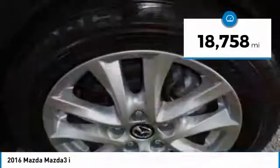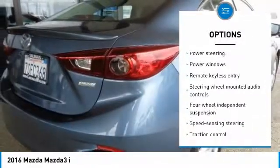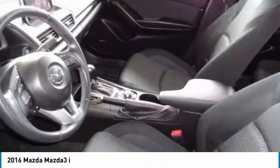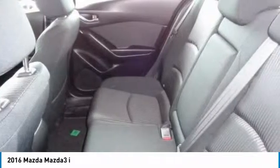Here are some of this vehicle's great options: traction control, air conditioning, dual airbags, one owner, alloy wheels, power steering, four-wheel disc brakes, rear window defroster, power windows, electronic stability control. Searching for a dependable vehicle that looks great too? You found it, so stop in today.